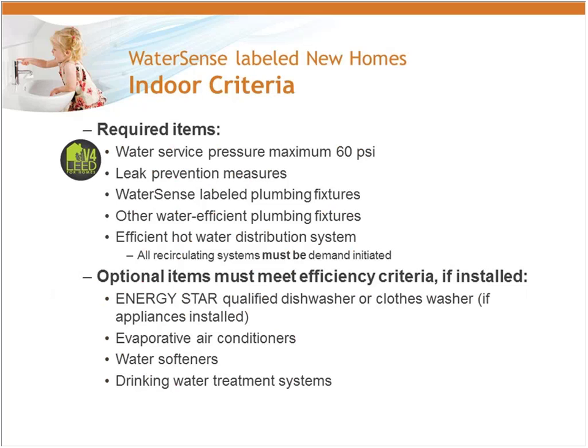Our water surface pressure max has to be at 60 PSI. Leak prevention measures need to be in place. The WaterSense labeled plumbing fixtures need to be in place. Other water efficient plumbing fixtures are also considered. And there must be an efficient hot water distribution system installed.